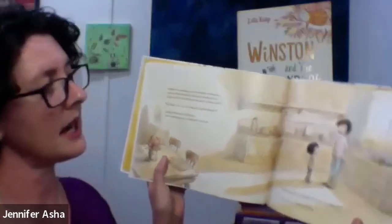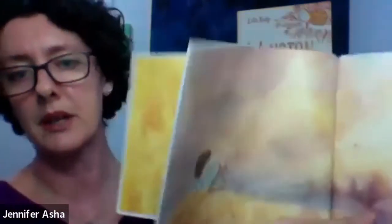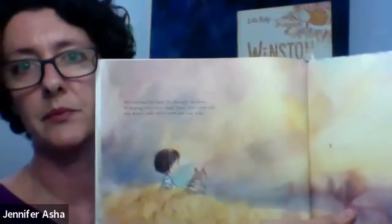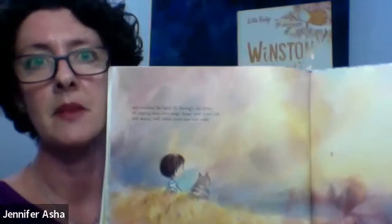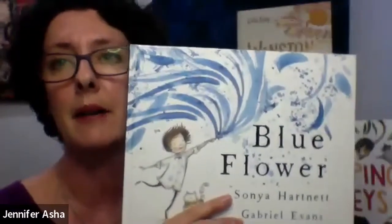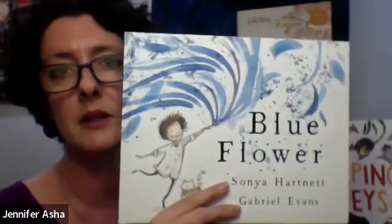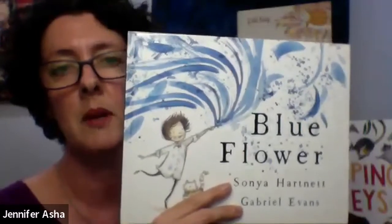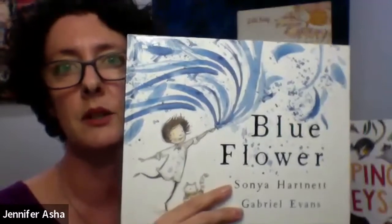So we can see here how Sonia Hartnett's used dialogue to characterise and help progress the story along, and to really truly convey the theme. I think, teamed up with books like Mr Huff by Anna Walker or Parachute by Danny Parker and Matt Ottley, I think Blue Flower could be the basis for an English and PDHPE integrated unit on resilience and positive attitudes.